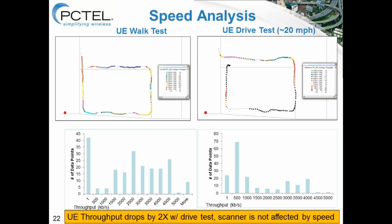On the left-hand side, on the lower left, you see a lot of data points, anywhere from 1.5 megabits per second all the way up to about 4.5 megabits per second on the walk test. But as soon as we started moving the vehicle at about 20, 25 miles an hour, a lot of the data points dropped to about half a megabit per second to 1 megabit per second. So on average, the UE dropped by over 2 times with the drive test. And again, the scanner was not affected by this, whether we did a walk test or a drive test, same with the orientation. We really didn't have any difference between the orientation of the vehicle when we have the 2 antennas on top of the car roof.